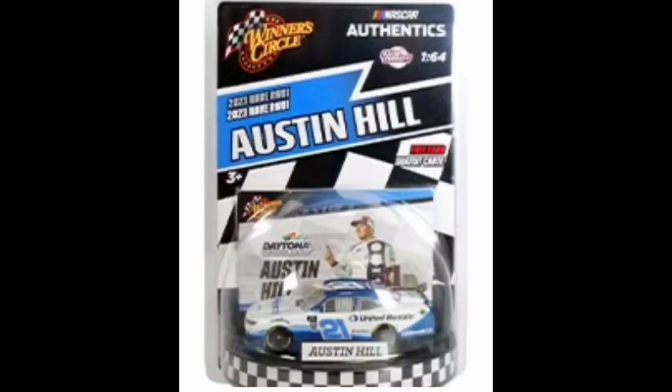It's going to be Austin Hill's 2022 Daytona raced win car for the NASCAR Xfinity Series. This guy is fantastic at the plate tracks. And it's really cool to get an exclusive Austin Hill diecast.